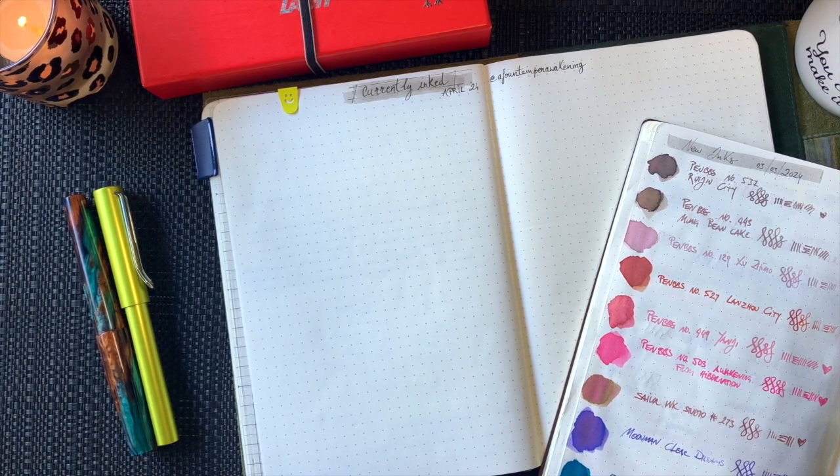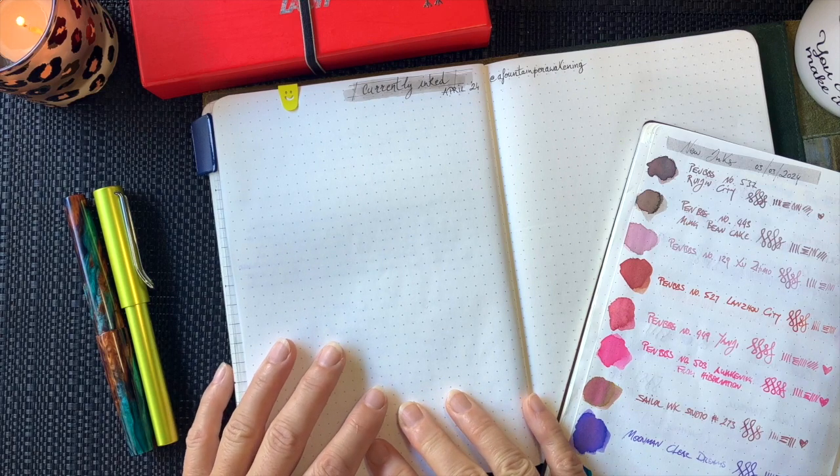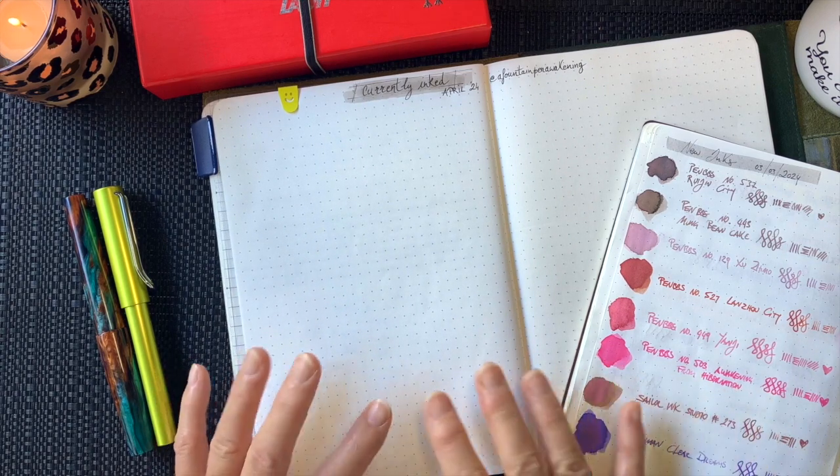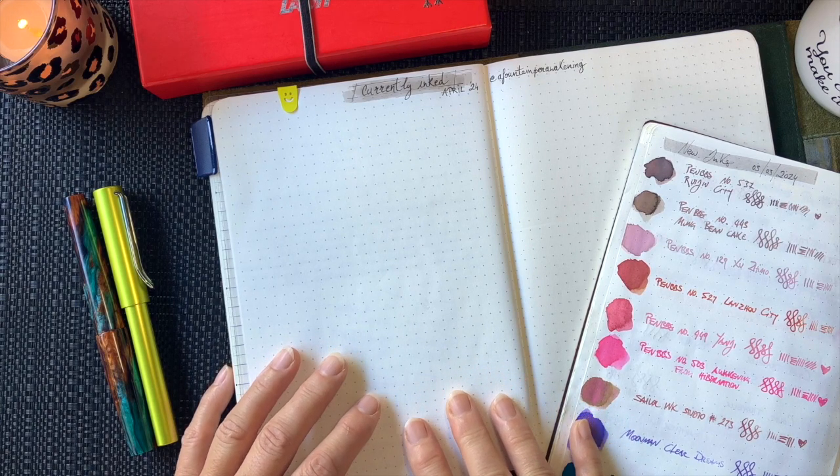We've been having shocking weather, really rainy and stormy weather. So today is a lovely reprieve. It's a beautiful sunny day from the get-go, so I thought I'd get this done first thing in the morning.